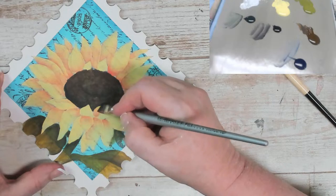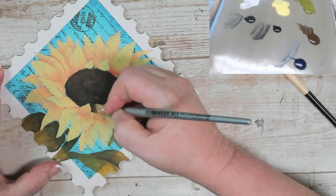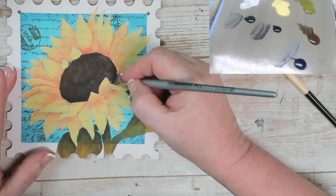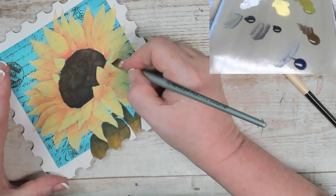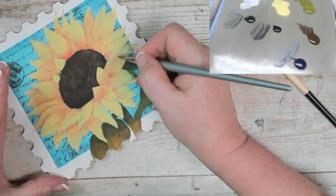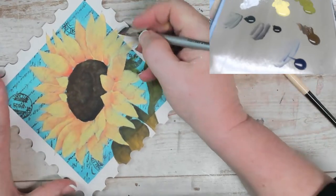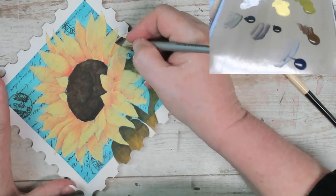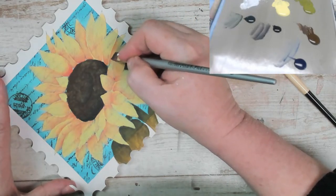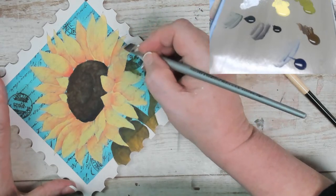And then there's these two. Remember those little petals that we put at the front? Those need a shading too. And then we have this one. Such a yummy color. Easy peasy. Get all of those wonderful colors in there. Look at that.